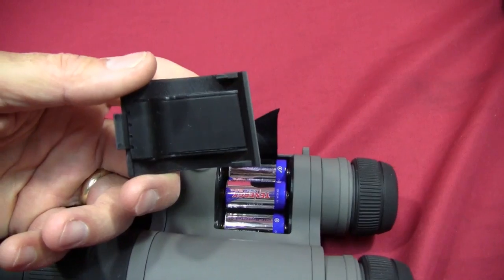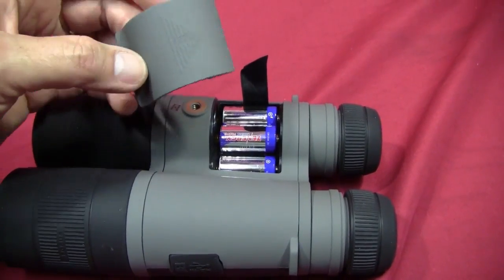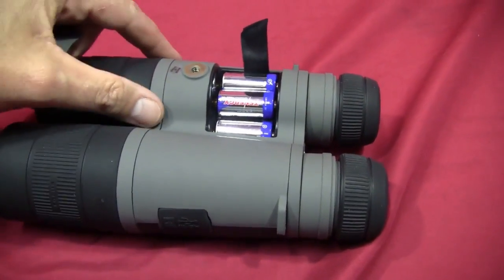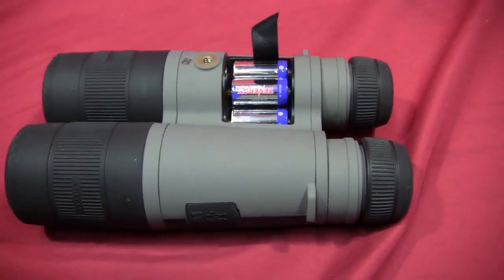I do want to point out that this device is not waterproof by any means. The rubberish coating on it might make it weather resistant, and I'll have to look and see what it actually states in the specifications, but this unit is not considered to be waterproof.